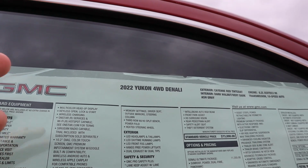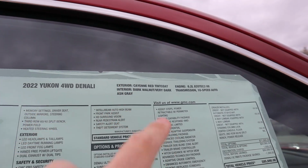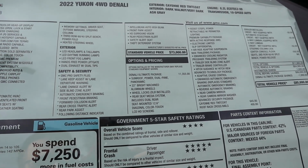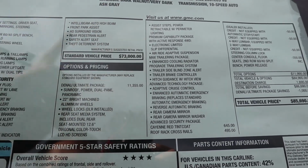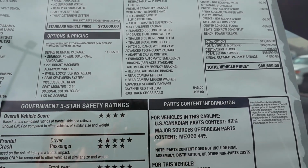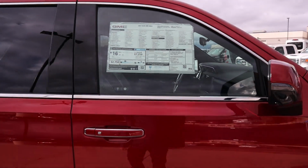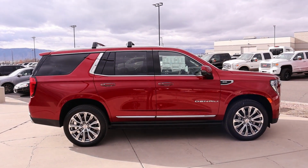Now here is the window sticker, and as proof, again, this is for sure a 2022. This time, that exterior color cayenne red tint coat looks fantastic. But anyways, here's all the standard equipment, so you guys can read through that. And then you've got the optional equipment over here. So this one has the Denali Ultimate package. You can see everything that comes here with the Denali Ultimate package. Quite a bit of stuff, pretty crazy. And then the next thing is the paint color, the roof rails there at the top. And then you can see everything else that this one has. So anyways, total MSRP, $85,690, which, yeah, I mean, for a fully loaded Denali, that's not too bad. But yeah, that's everything for that.